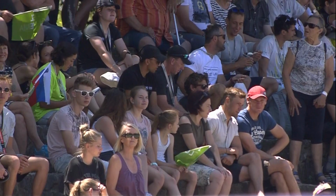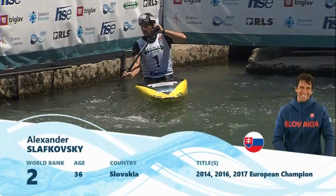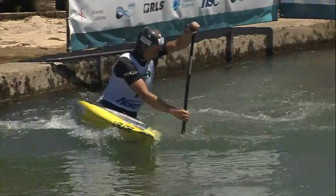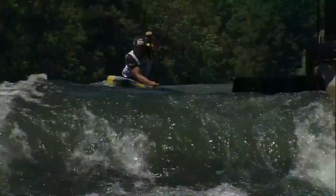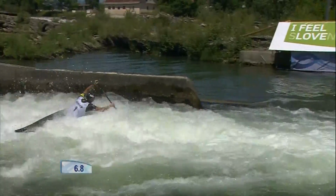So we have a momentary pause before we go again. 3 minute intervals between these competitors, and the next up, well, here's a paddler who's capable of delivering something special. From Slovakia, he's the world number 2. It's Alexander Slavkovsky. He was 5th last weekend in Bratislava, disappointing 29th in Lee Valley. And last season, he won the overall World Cup title with 4 or 5 silver medals on the trot.